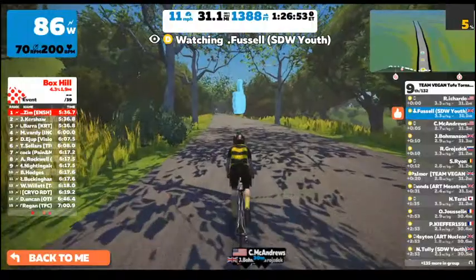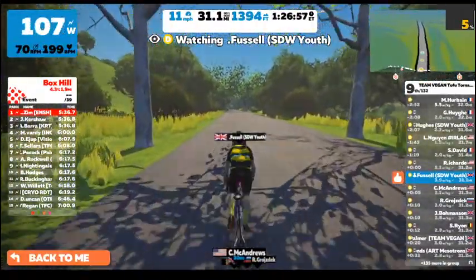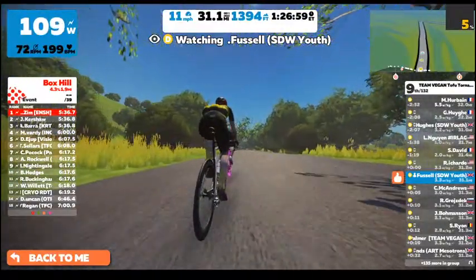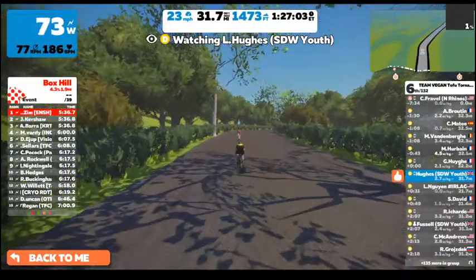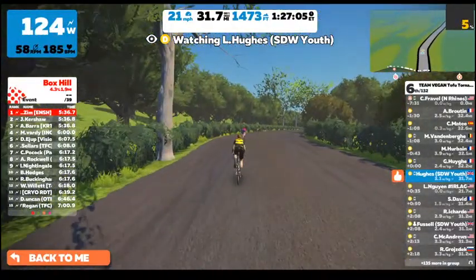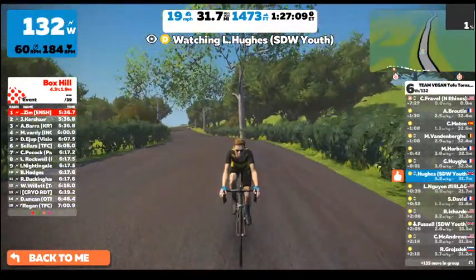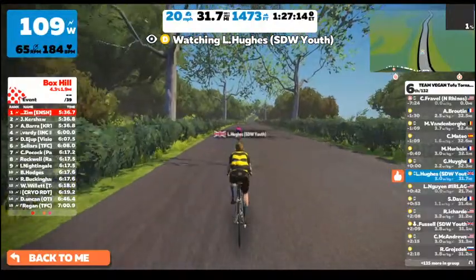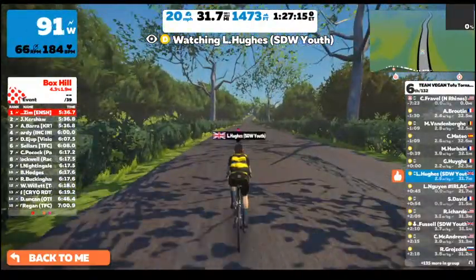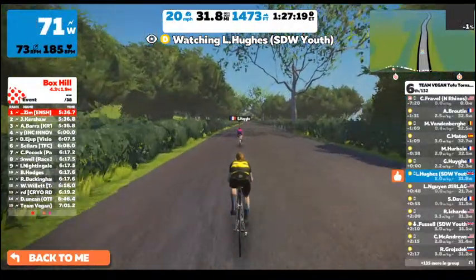But I'm back with our D race now, because they're on Box Hill currently, and it looks like Ollie Fussell has been dropped off the back of the leading group. Leo Hughes was able to stay up there towards the front, though. A Brutine, French rider C. Mateo. I'm not sure if these riders are sign-ups. Leo Hughes of the SDW Youth Squad is the first rider that I know for sure is a sign-up. And I can just try and confirm to see if some of those other riders are signed up as well.